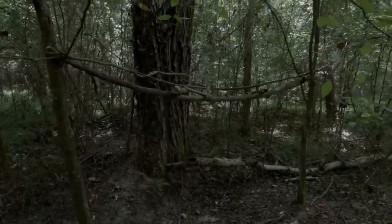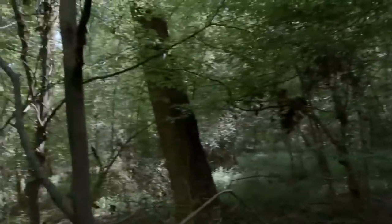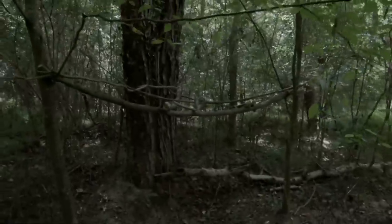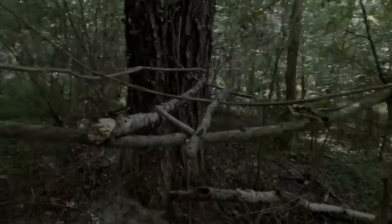Looks like an old campsite. I keep hearing things. Yeah, this is somebody's old campsite.